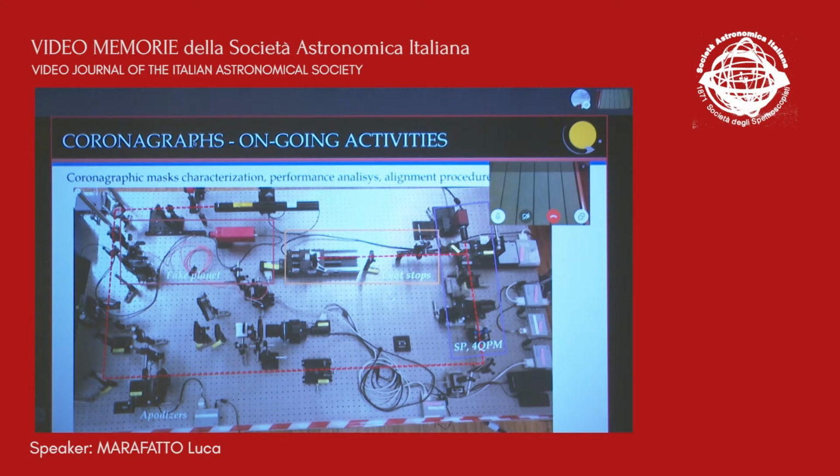hitting the occulter. So we also have a polychromatic light source which can be injected, which is here, in the main path through a fiber with an unresolved core dimension and a pellicle beam splitter co-aligned to the laser beam. So this light can be filtered in order to also have narrow bands at different wavelengths of the coronagraph.